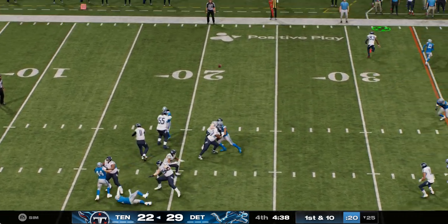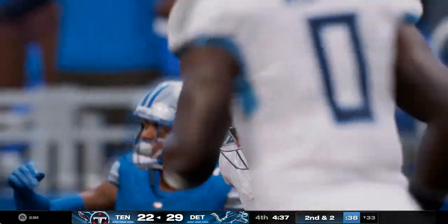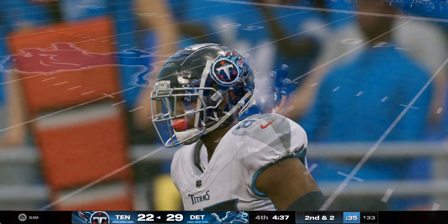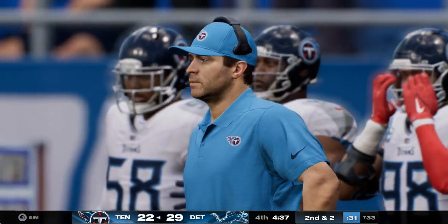Here's Rudolph. Sideline throw, it's complete. And a nice job there of keeping the toes in bounds. A gain of 8 there on the play. And they'll be left with 2nd and a couple.